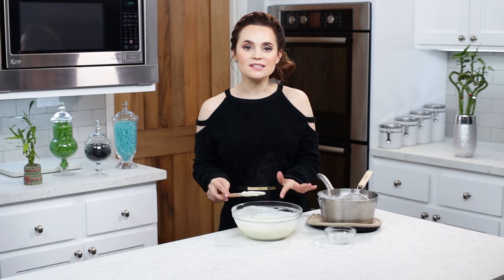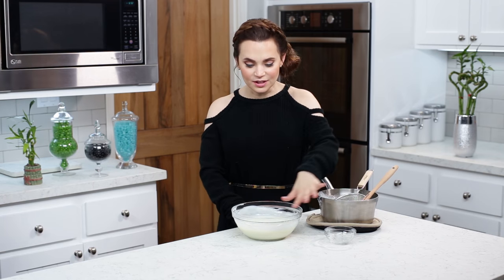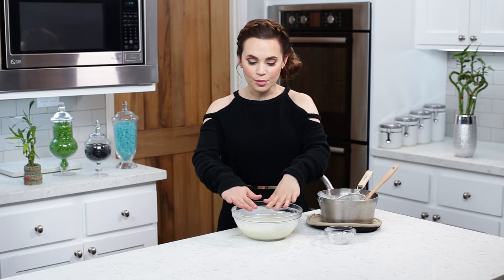I'm gonna let my pudding sit out at room temperature for about 15 to 20 minutes. And then I'm gonna cover the top with a piece of plastic wrap so that the pudding won't form a skin and pop it in the fridge to chill.